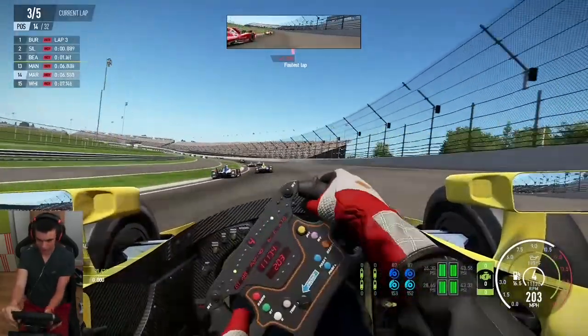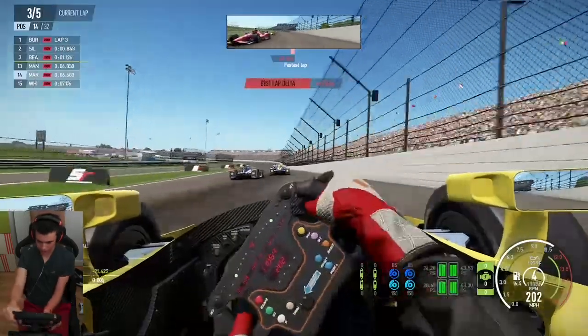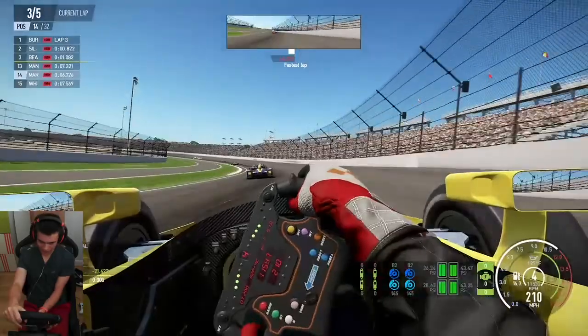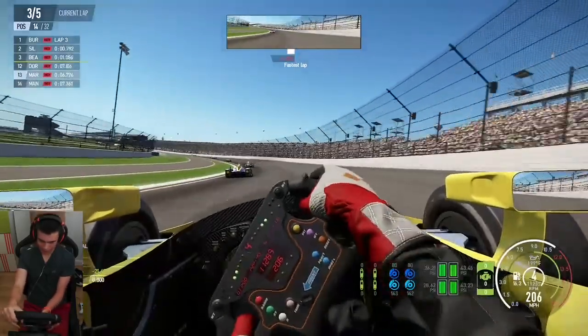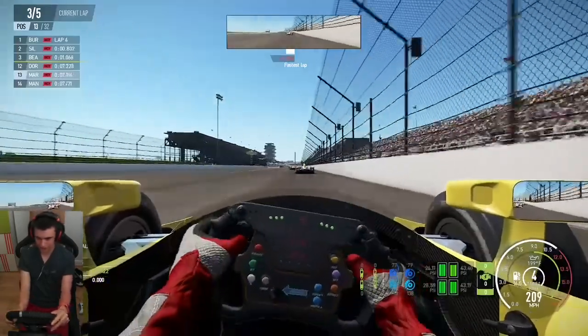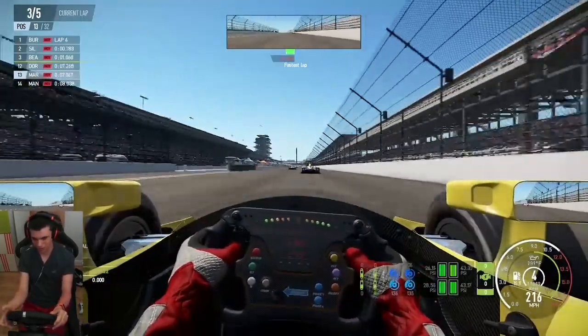Right, completely messed up that corner. We got in a bit too tight. We're going to try and go around the outside of the number 14 into turn 4. That's a brave move. In real life probably wouldn't work, but the game isn't real life, so we made it stick. That's the Rossi car ahead.